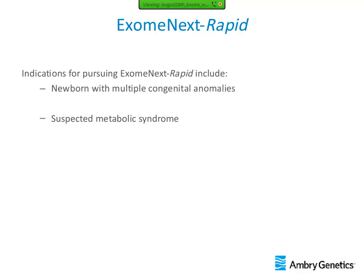An additional indication for ExomeNext-Rapid might be a suspected metabolic syndrome, where quick intervention is necessary in order to get a more favorable outcome by early intervention. So possible symptoms or features of a metabolic syndrome, of course, can include poor feeding, vomiting, failure to thrive, lethargy, any sign of rapid deterioration or decompensation, specific food aversion, seizures, or hepatoencephalopathy.